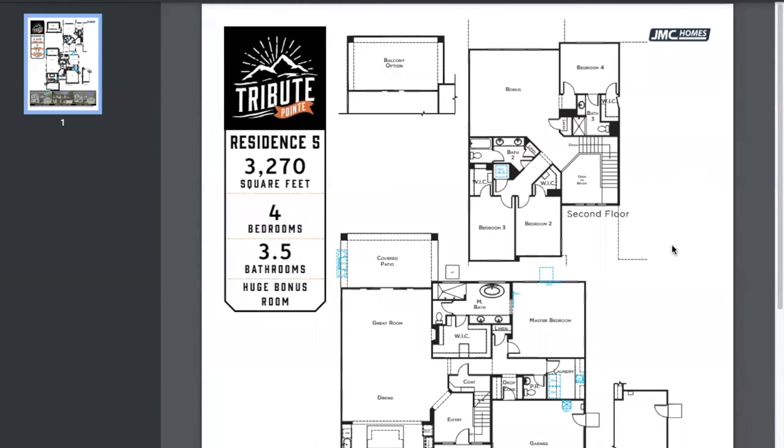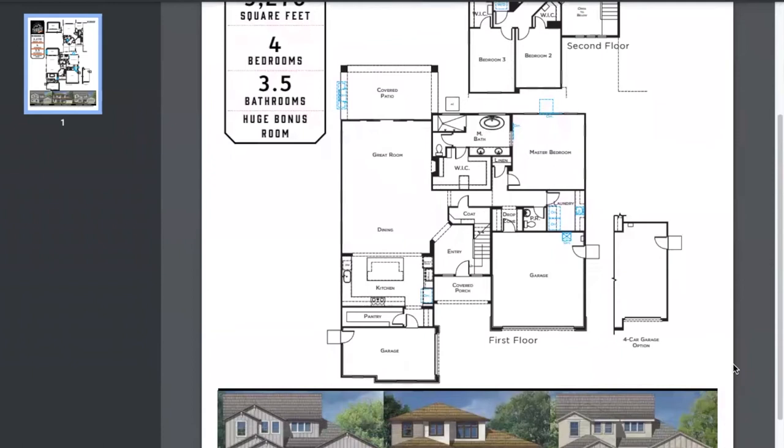Residence 5 is 3,270 square feet, 4 bedrooms, 3.5 bathrooms. You have the option for a balcony because it's a 2-story home. And with the views here at Tribute Pointe, I would highly recommend it because the views here in Whitney Ranch are amazing. Upstairs, you'll have the bedrooms and a bonus room, and the master suite is downstairs with an option for a 4th car garage. And here's the elevation.